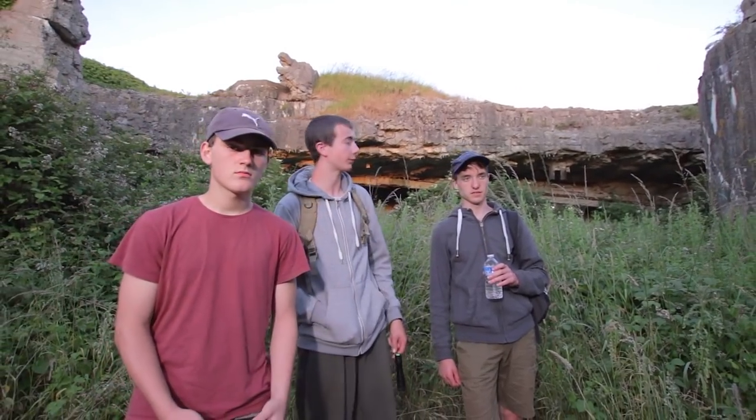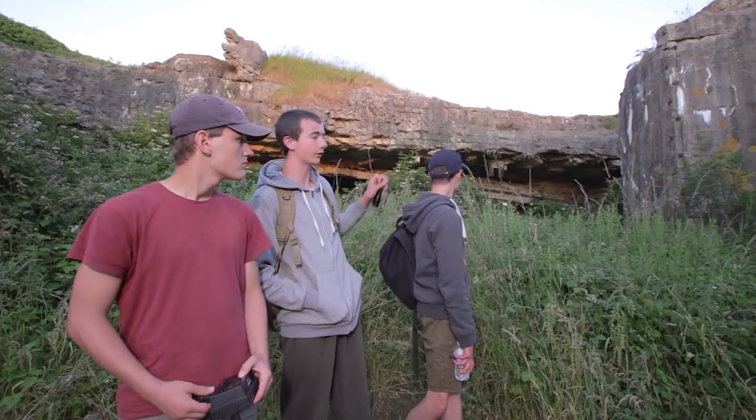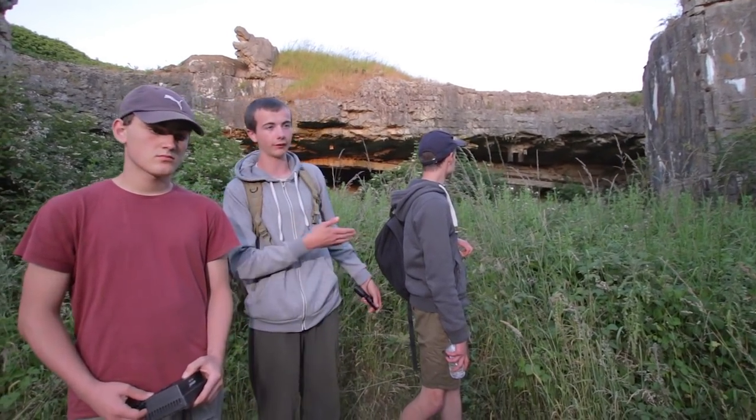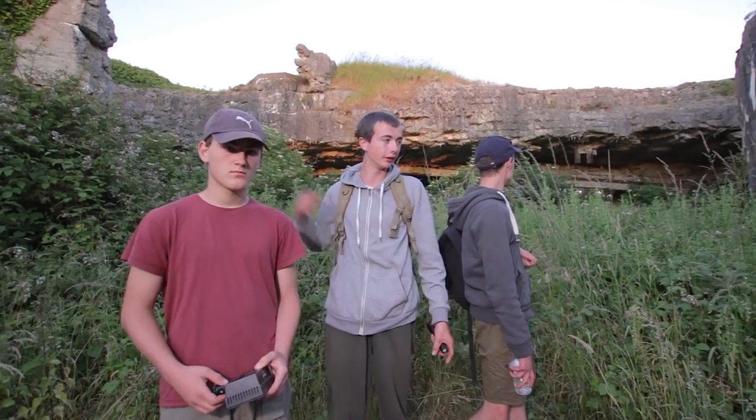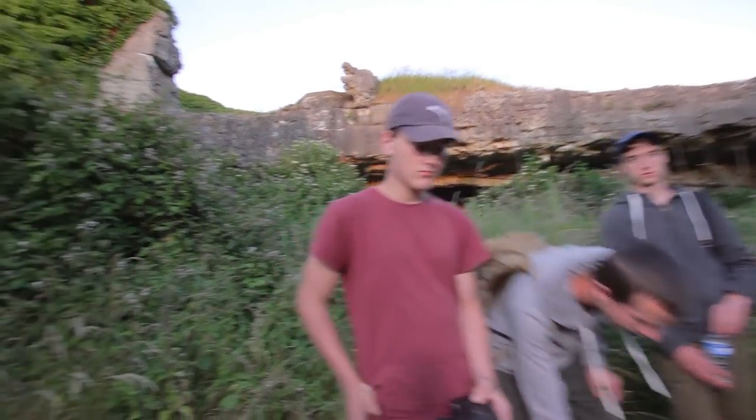Alright guys, just behind me you can see this large casemate which has collapsed, and this is known as Turm 3 of Batterie Todt. We can't get in from this side, but we're going to walk around the edge again and climb through one of the overpressure ducts to take a look inside, so we'll see you once we're inside.